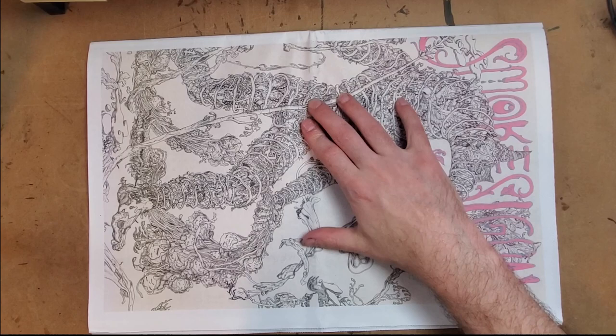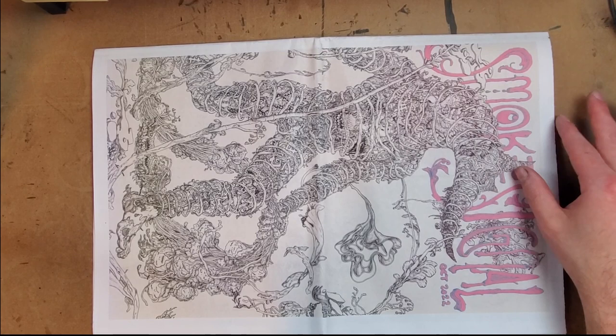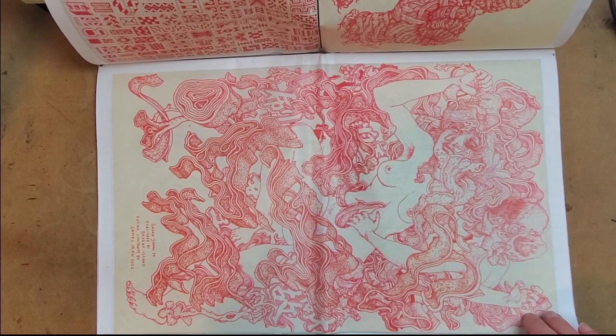is the Smoke Signal of October 2022, and this is the James Jean issue. This is the reason I bought this. I've followed James Jean's work for a very long time, since he was doing the covers for Fables is where I first became aware of him. And I remember early on, in the days of the internet, I would spend a lot of time on James Jean's website looking at his sketchbooks. And that was really influential to me in the early 2000s.